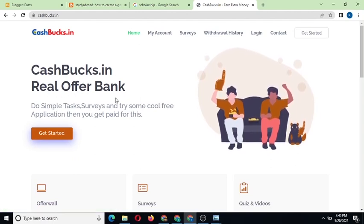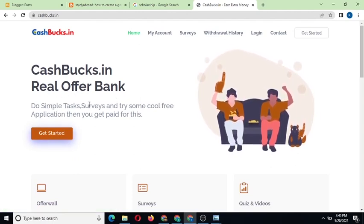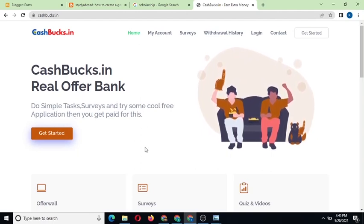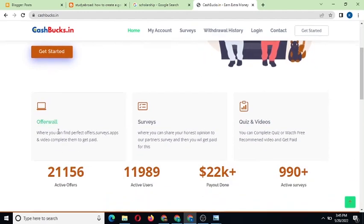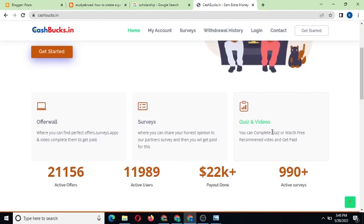Cashbox.in offers: do simple tasks, surveys, and try some cool free applications that you get paid for. Offers, where you can find offers, surveys, apps and videos, complete them to get paid. Surveys, where you can share your honest opinion with our partners and get paid for this. Quiz and video, you can complete quizzes or watch free recommended videos and get paid.